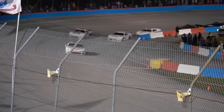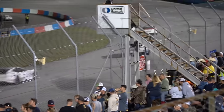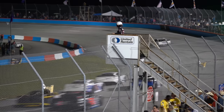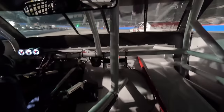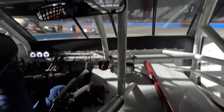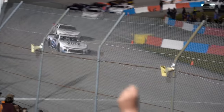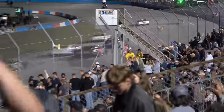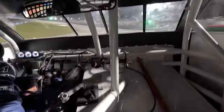Corner. Corner. Lane between. Clear down. Straightaway back to the rest of the field here. Outside corner, bumper, clear, clear, clear. New leader, the 37. Somebody call the job right there, no harder than we have to right here.